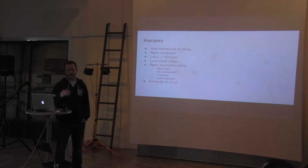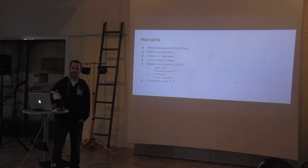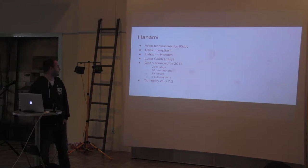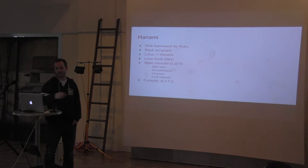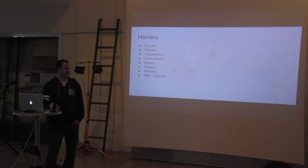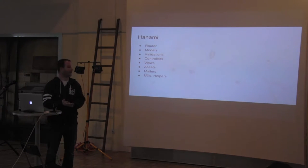They're still tweaking the API. They want to get it stable so that we can start working on real apps and deploy them to production. I think that the author, Luca, is now working at a company and is paid to work on the framework, so we can expect some more rapid development.